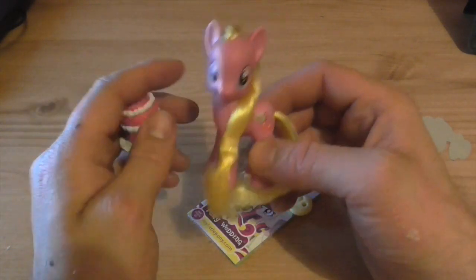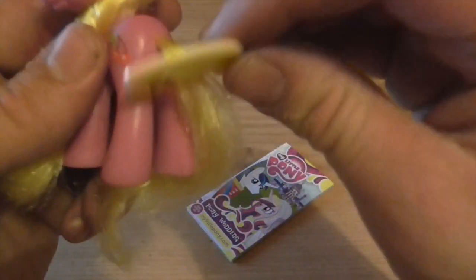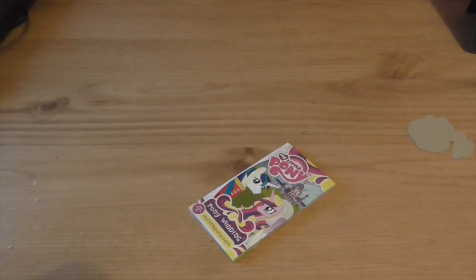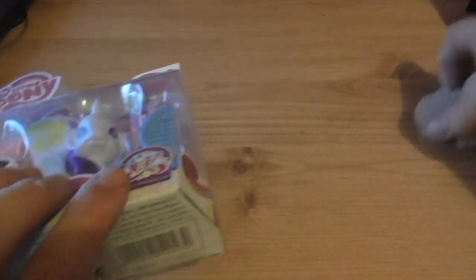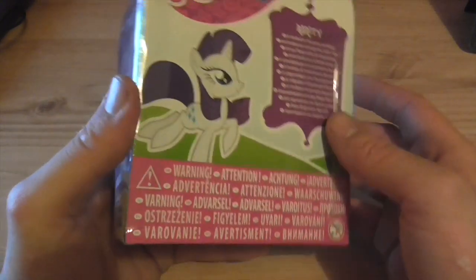Feels kind of sacrilege opening these, to be honest, with a brush. Rarity, one of the main six.